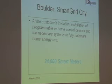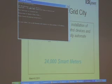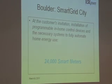Okay, then, at the customer's invitation, they would install what they call an in-home control device to control your system. Well, they actually didn't do that. They put in 24,000 smart meters. They had no control yet. They said, well, first we'll start you with a meter, because if you had a meter, that would be really good for you, because then you'd know what you're using. And you can buy these meters in like 100 different places now, but they started putting meters in, so now they're looking at the meters.